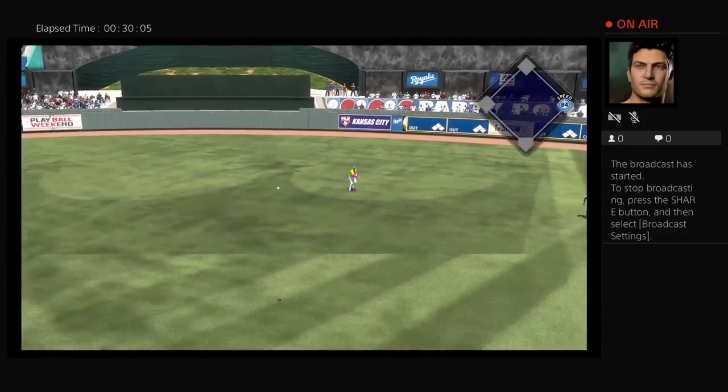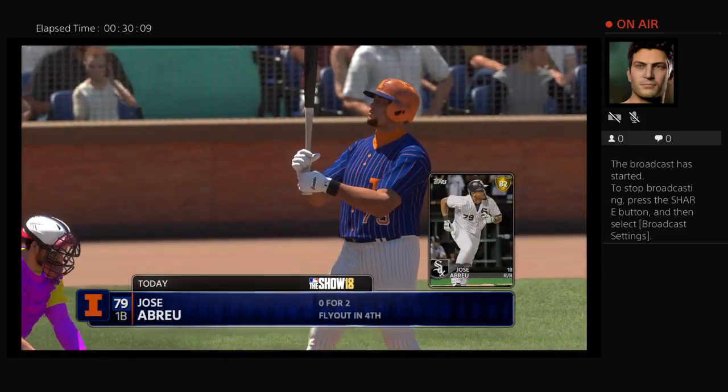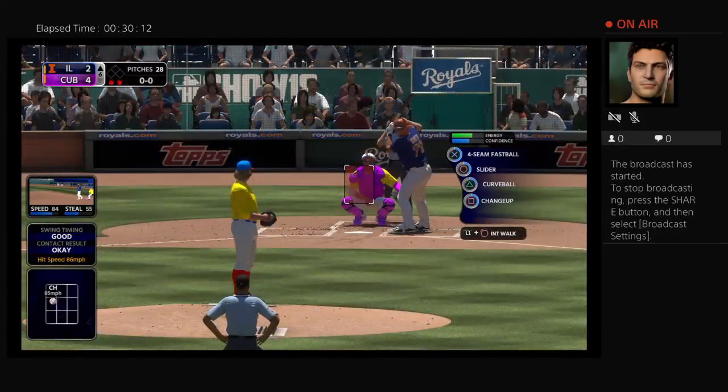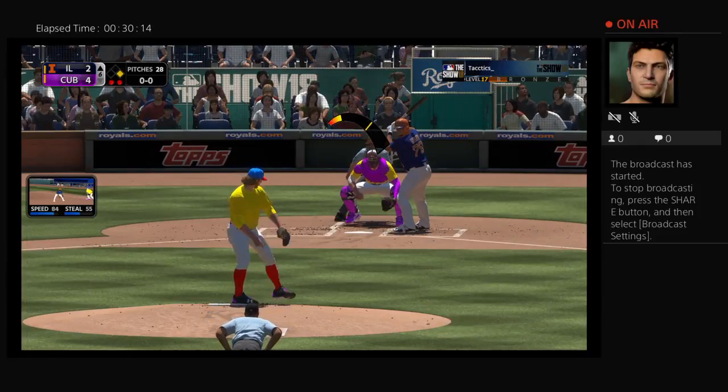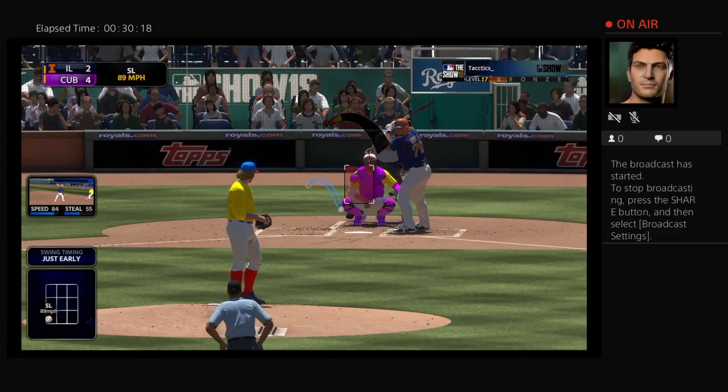Hoskins is there now, and he has it. 2 gone. So now it'll be the 4-hole hitter, Jose Abreu. He's a gold caliber player who's got excellent hitting attributes across the board. No balls and 1 strike.